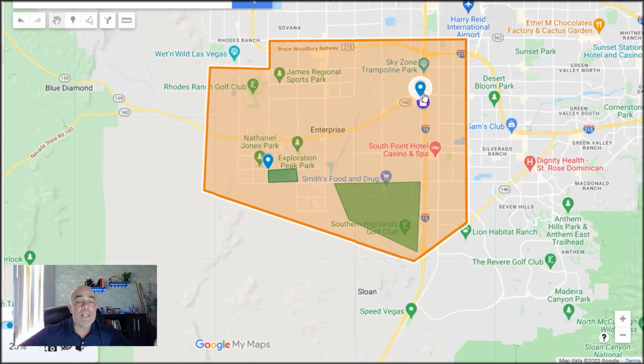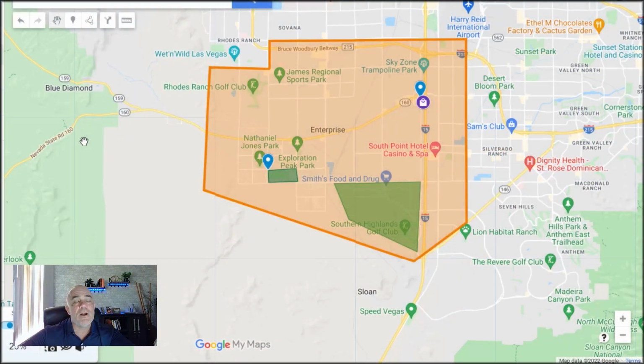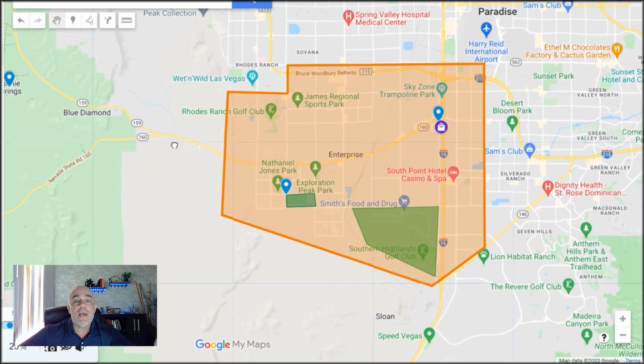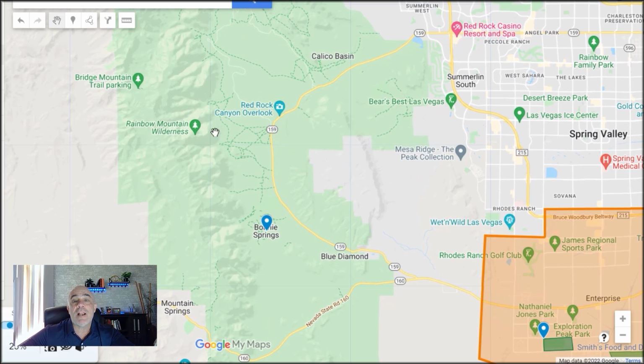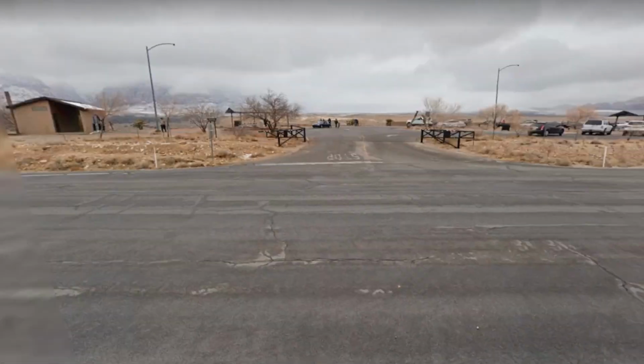But Blue Diamond is really cool because it crosses Enterprise, and it will take you right here. There's a junction, and you can go out to a city called Pahrump. Pahrump is definitely more rural than Las Vegas, and it's about 40 miles away. But what's cool is that Blue Diamond is also the southern entrance to the Red Rock Canyon area, where you can go hiking, and there's a lot of recreation there.